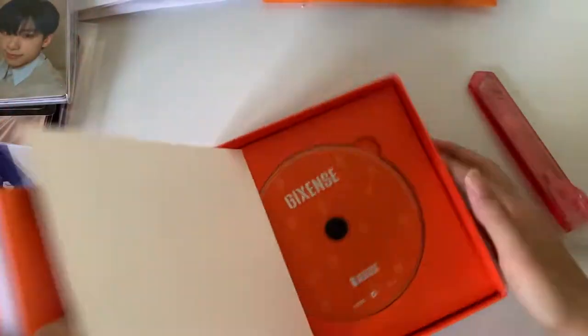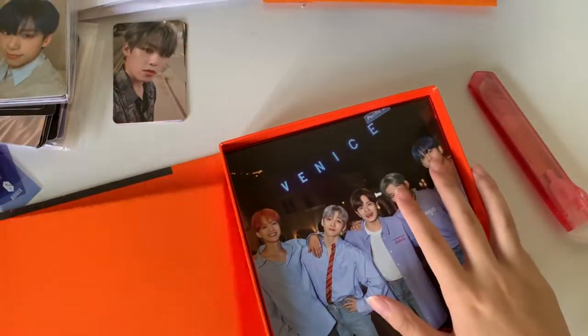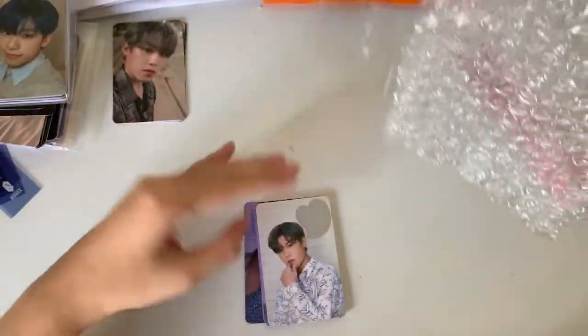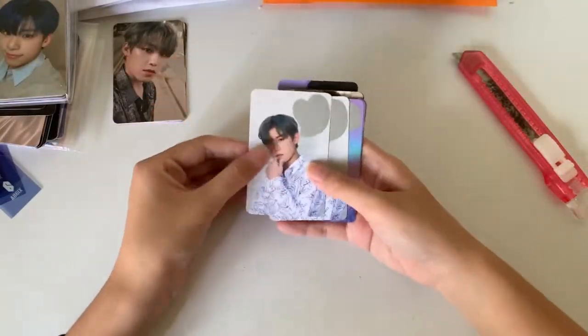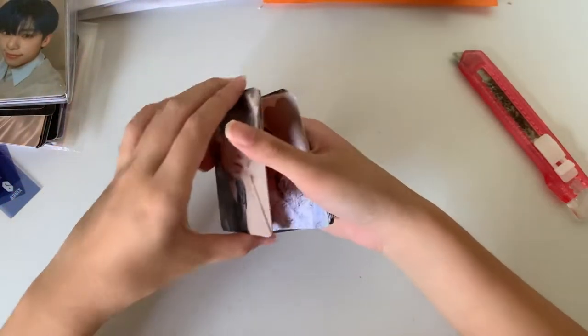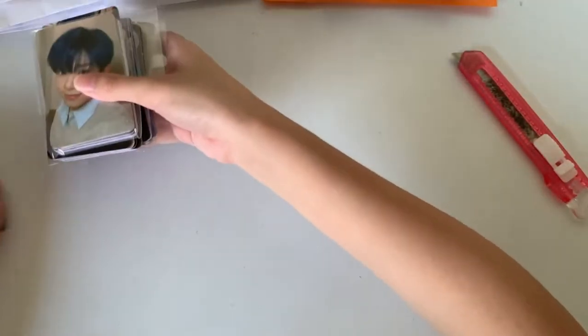So yeah, I think I just got the photocards because, yeah. So the photocards are here. So for this, I'll be putting it aside. Okay, and now next I have the next package. Wow, okay. So these are the photo cards. So we have this. So this is all for the next one. Sends photo cards. And then now I'll be moving on to the other items, which I actually have no idea what they are. Yeah.